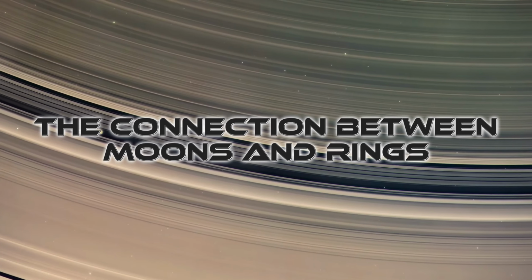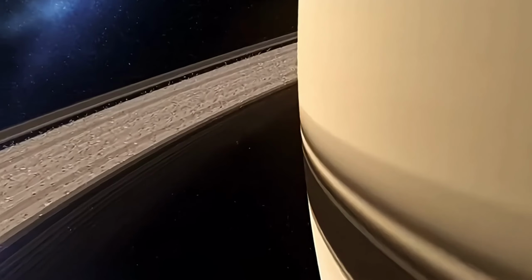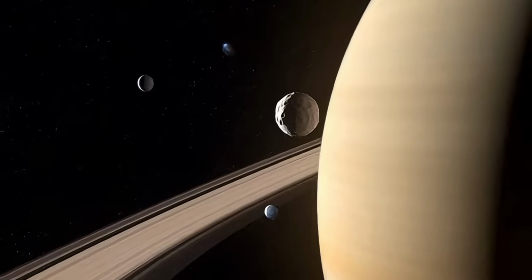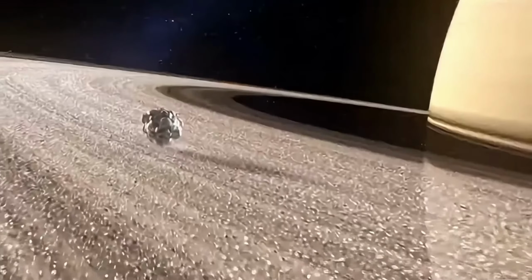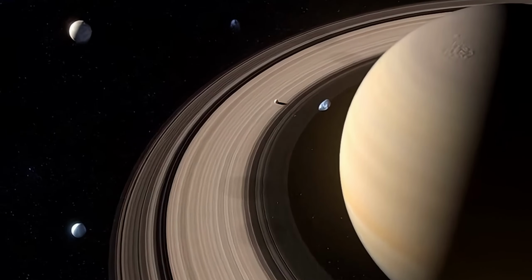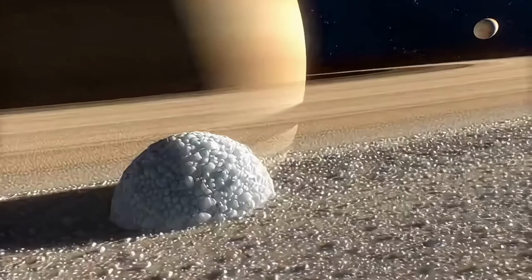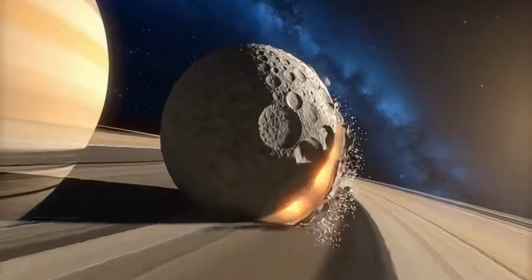The connection between moons and rings. Saturn's rings and moons are deeply connected. Many scientists believe that some moons formed from ring material, and some rings formed from destroyed moons. If a moon drifts too close to Saturn, powerful tidal forces can tear it apart, spreading debris into rings. At the same time, ring particles can slowly clump together, forming new moons over time. Saturn may be constantly recycling moons, destroying some and creating others. No other planet does this on such a large scale.